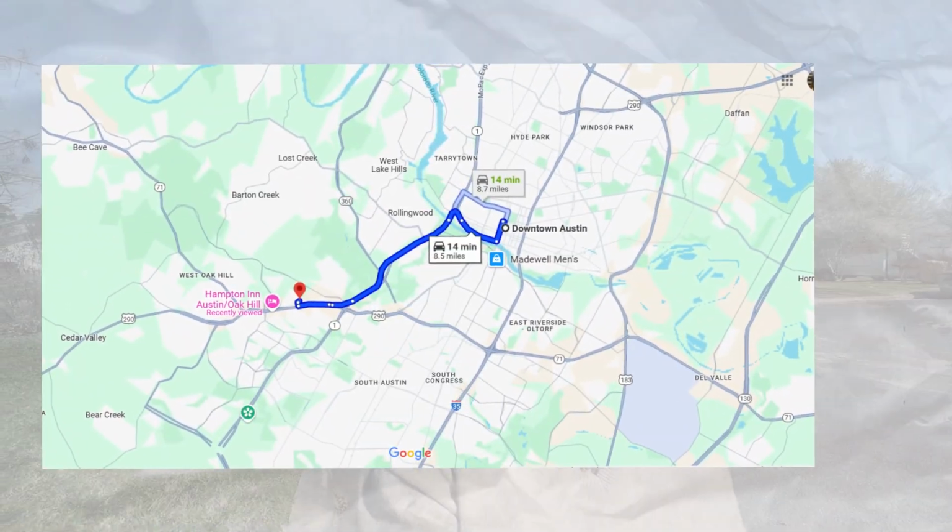So this is what you can expect to find in this zip code, and this is right up next to Oak Hill. We're as close to downtown Austin as you can get in this zip code. Almost, we're up to the boundary.